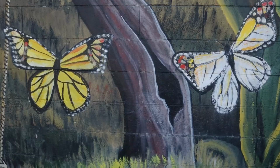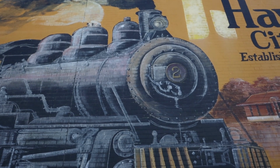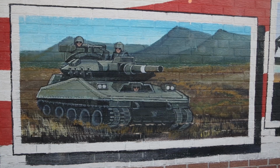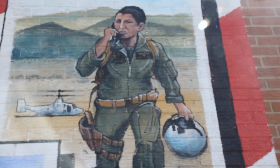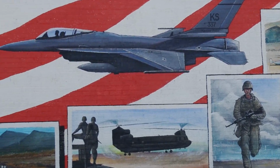past. Murals have long served as a medium for storytelling across cultures and time. In Hays, these murals transform buildings into canvases that celebrate local heritage, significant events, and the everyday lives of its residents. When traveling through Hays, you'll notice various types of murals around town.